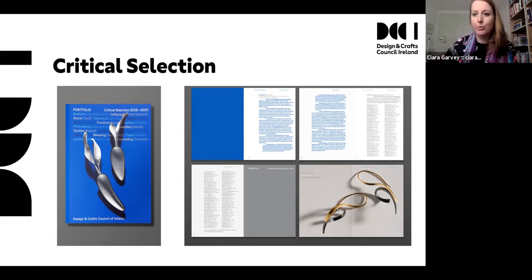And after Cork, the exhibition will travel to Geneva. So the Michelangelo Foundation have a new gallery in Geneva, and they have invited the critical selection to show there later on this year. So again, some of this is quite COVID dependent, but we plan to bring the exhibition there when we can, and so this is a terrific opportunity again for everybody.